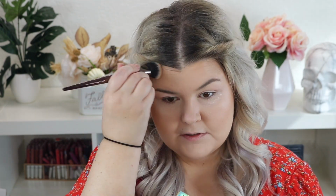This is a nice brush. I'll never know how they get away with just charging $1. Madness. Look, I lightened that up and then just packed it back on because that's who I am. We like a bolder contour here. A little bit of color.